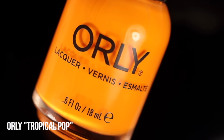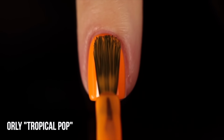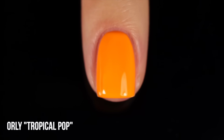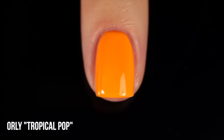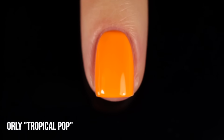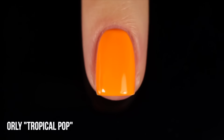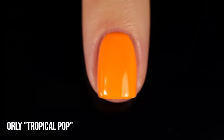And then we've got the shade Tropical Pop from Orly, and this one is definitely an older shade, but it's another one that I will just never get tired of because it's this gorgeous neon orange creamsicle kind of color. Honestly, I don't think that my video does it justice. I think it's very interesting in person. It's kind of hard to capture the nuance of the color, but it has this sort of whiteness to it that makes it look like you're wearing a white polish underneath it, but it's just so vibrant on its own. You don't need a white base. It's so bright and summery and fun, and I feel like this is also a great nail art shade, especially for gradients. It feels like the perfect gradient color to me.